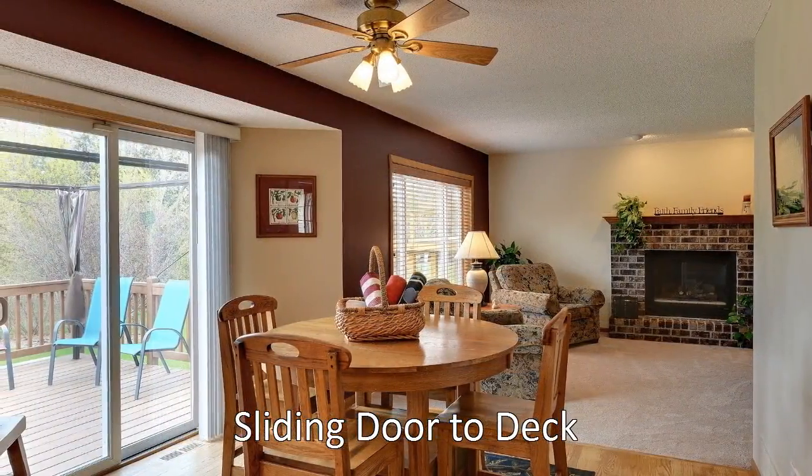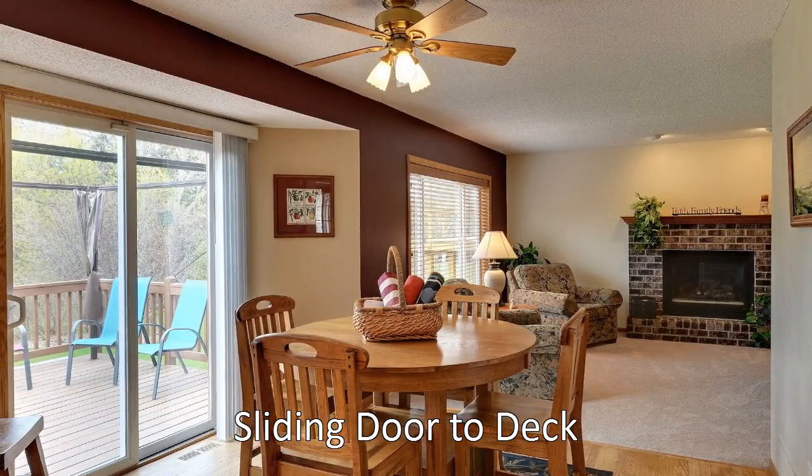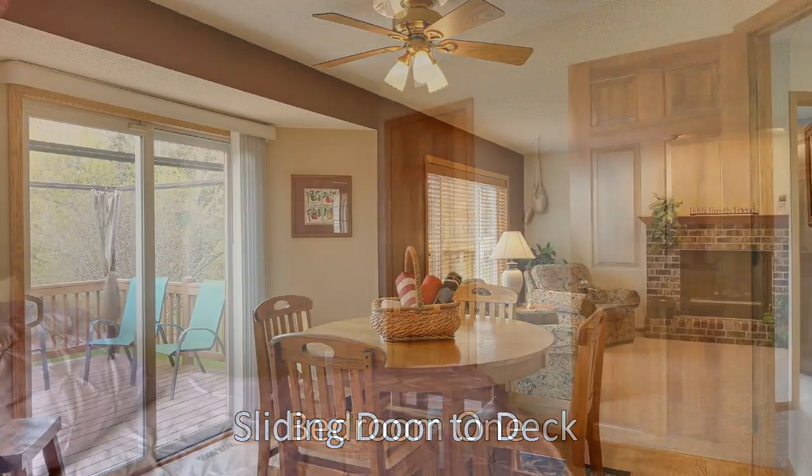The dining area has a glass door that leads to the outdoor deck, and easily visible is a gas fireplace in the main floor family room.